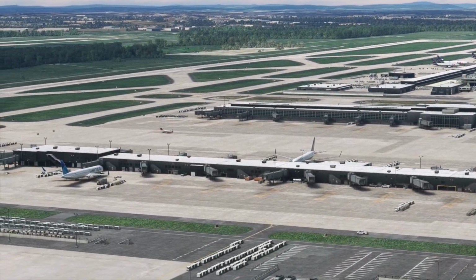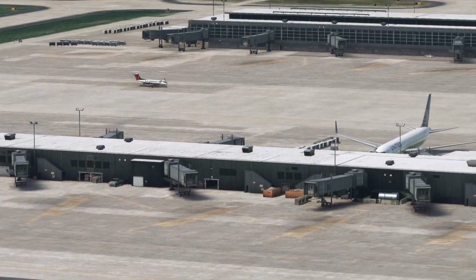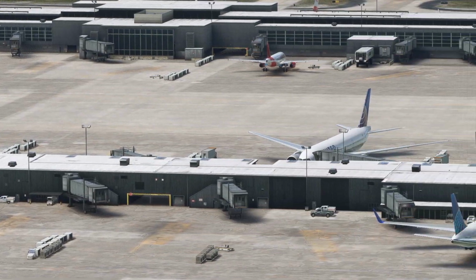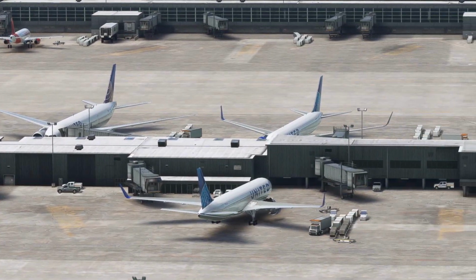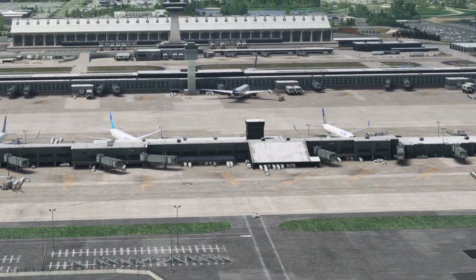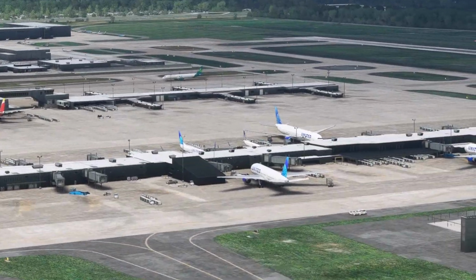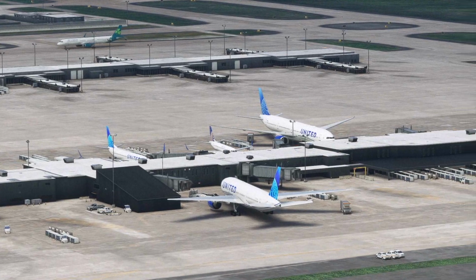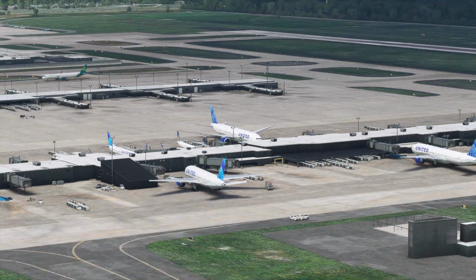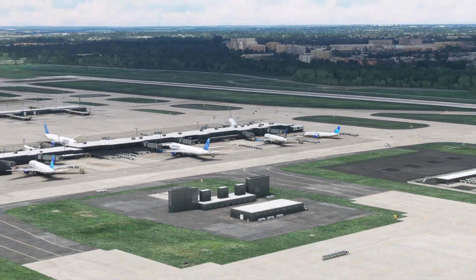Look at how busy the C and D gates are compared to when we started. We have 767-300, 767-300, 777-200, two 767-300s, 787-9, a 767-300. Feel like a broken record at this point. 777-200, a 777-300, a 737-800, and E-170. More 777s and more 767s.